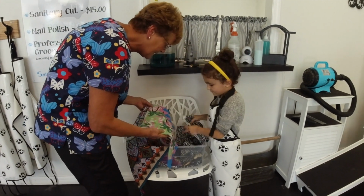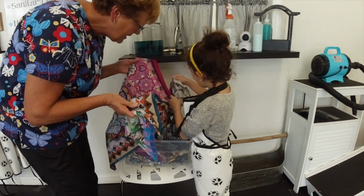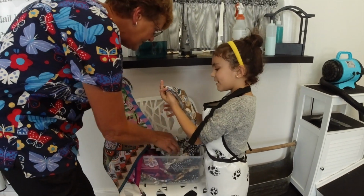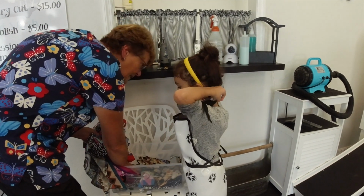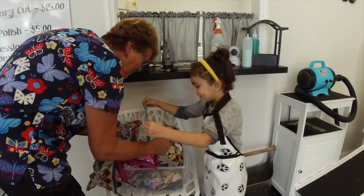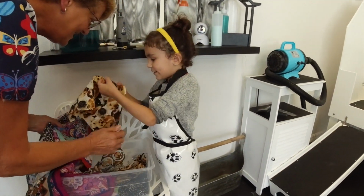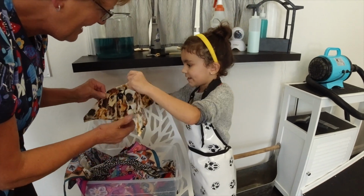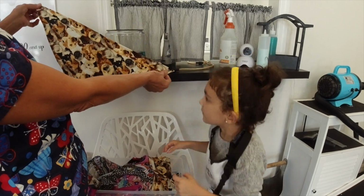What do you think? Oh, you like them? What are these? Those are bandanas. Almost like a napkin. I like this one. You like that? Okay. All right, we'll see if we can get your sister's opinion too.